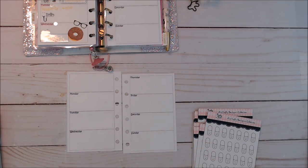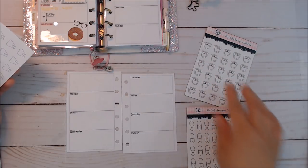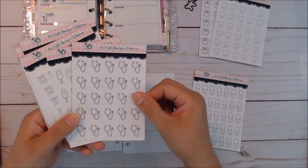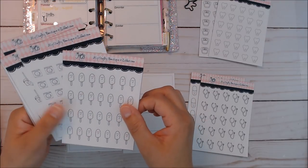Okay, so it comes with that, pills. Actually, I'm gonna use that too, because I just started a new blood pressure pill. Dentist, I need for next week. Doctor, I'm gonna use this one because my husband has an appointment tomorrow, which is Tuesday.